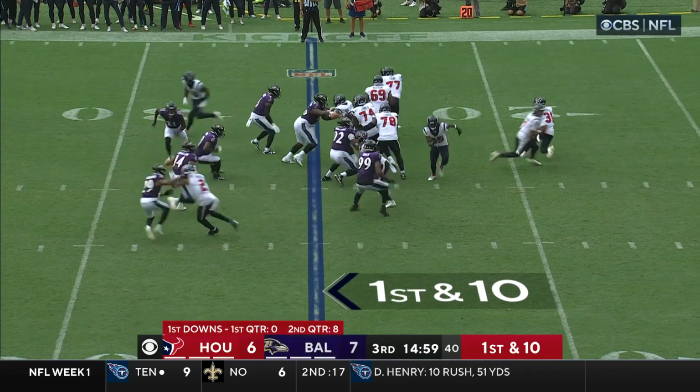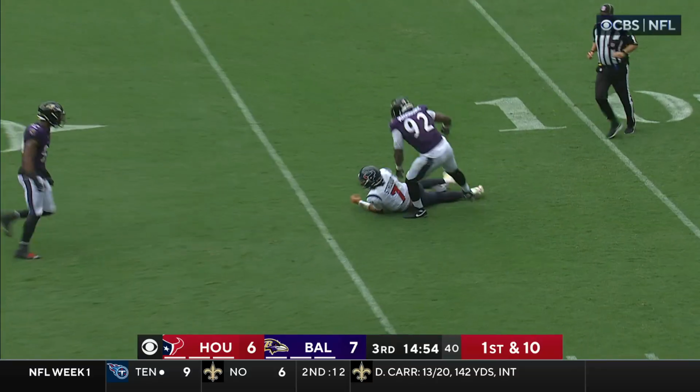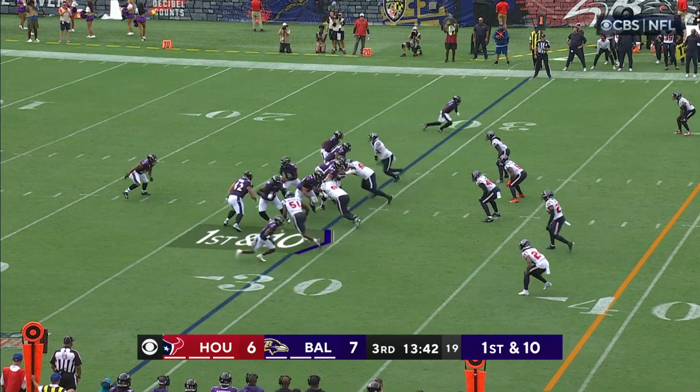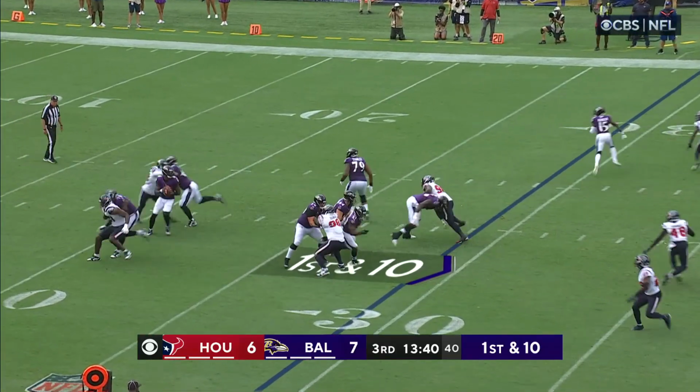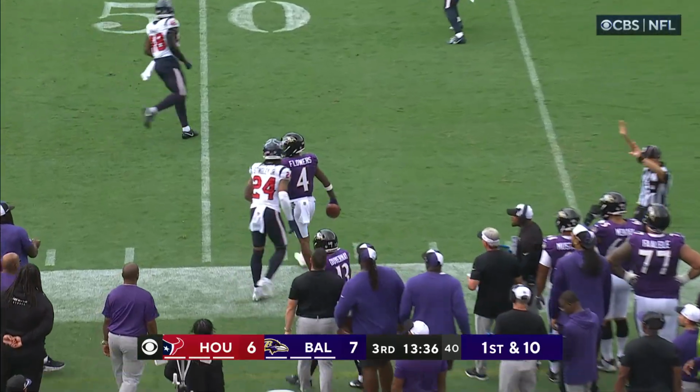How do they fare here on their opening drive of the 2nd half? They go play action, fake handoff to Pierce. Stroud running for his life, sacked. Our producer Bill Thayer and Mark Grant, our director, rest of our CBS crew from Baltimore. Lamar Jackson, first try of the 2nd half.